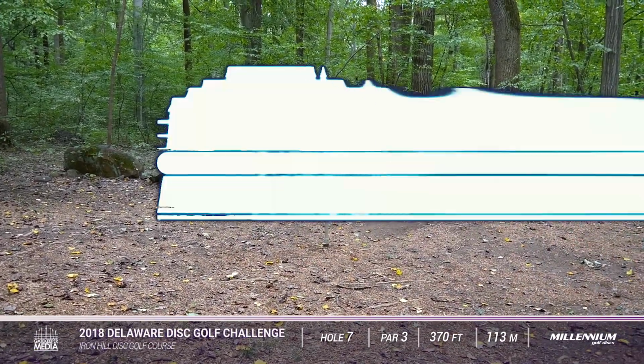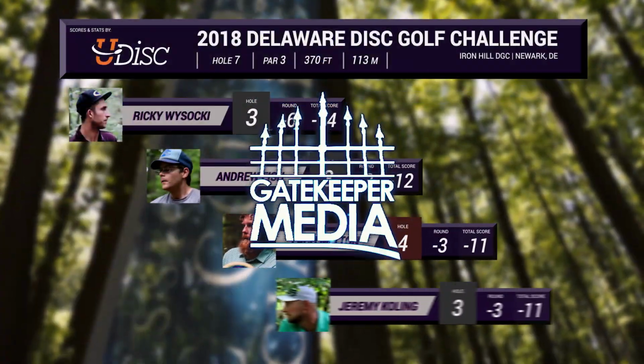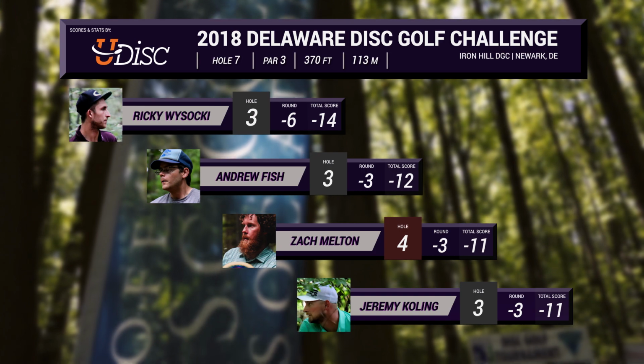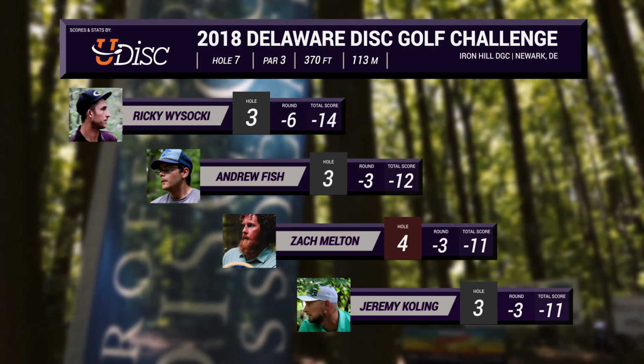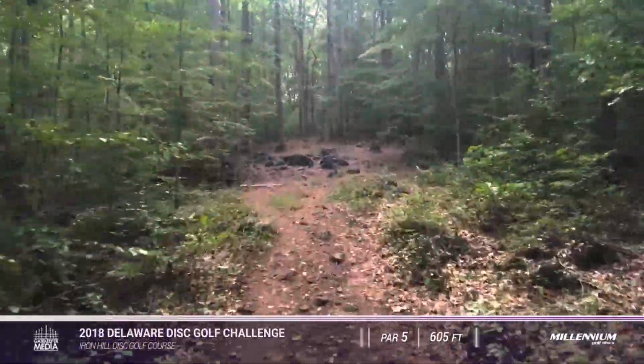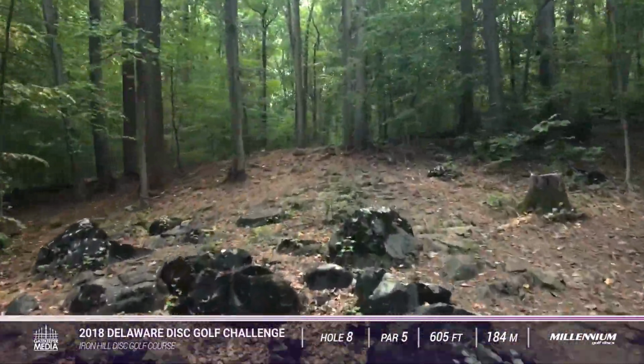At this point, he's only about 2 strokes behind Paul McBeth. So Ricky finally falls 1 stroke off of a perfect pace. Yeah. So he's sitting 14 under for the tournament there. Fish is still keeping pace, though, 2 under from him. Melton and Koling are just trying to hang in there.